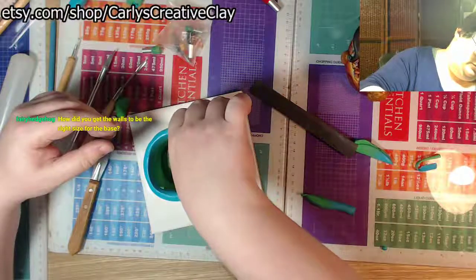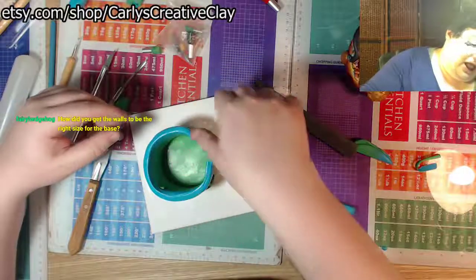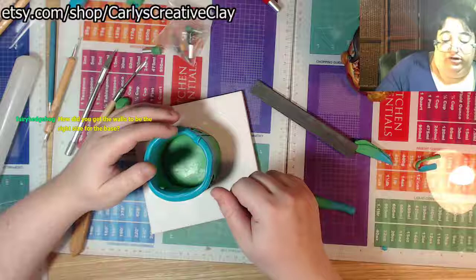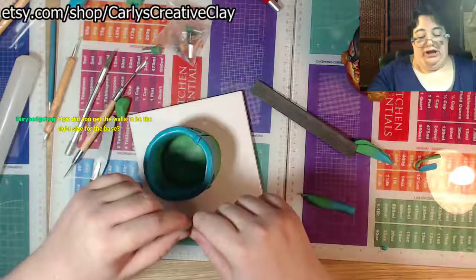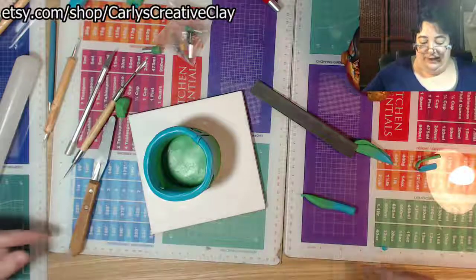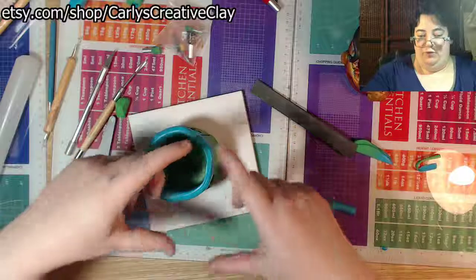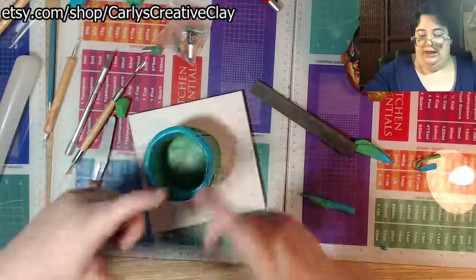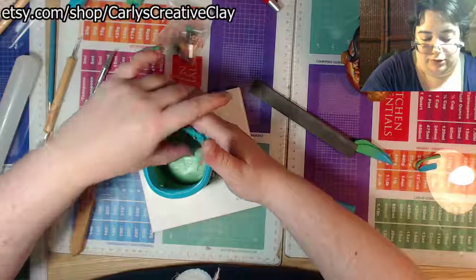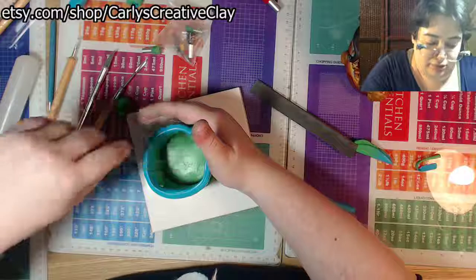Hedgehog asks, how do you get the walls to be the right size for the base? Right. Eyeball it is a good way. The other thing you can do is you can get a bit of string, lay it along the bottom edge, cut it so it's the same length as the sides, and then use that to form a circle, and that'll be the right width. That's how I used to start doing it, but now I've made enough of them that I can kind of eyeball it.